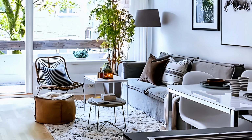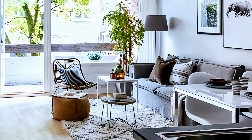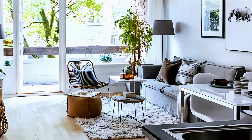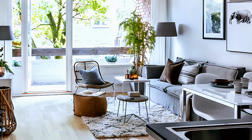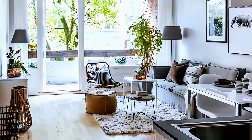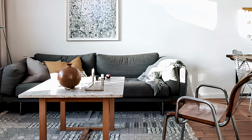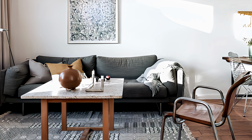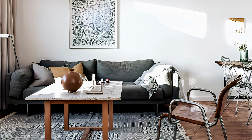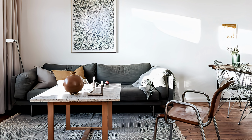In essence, decluttering and reorganizing are fundamental steps toward updating your apartment decor on a budget. By thoughtfully sorting, storing, and repurposing existing items, you not only create a cleaner and more organized space, but also set the stage for further decorating and décor. This approach maximizes the potential of what you already own, making the transformation of your apartment both cost-effective and personally meaningful.